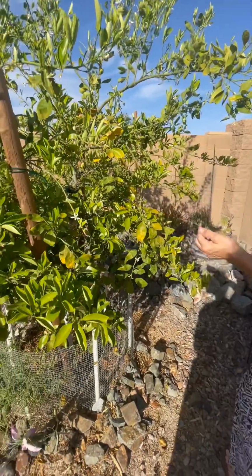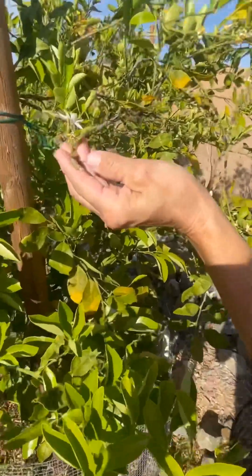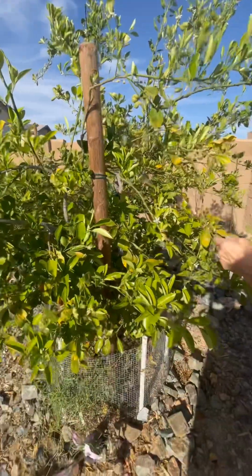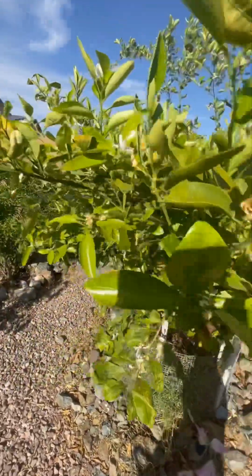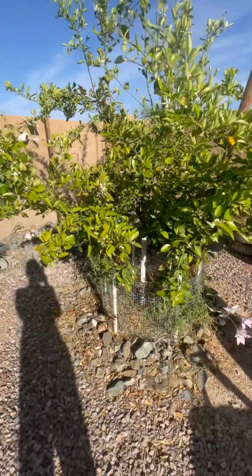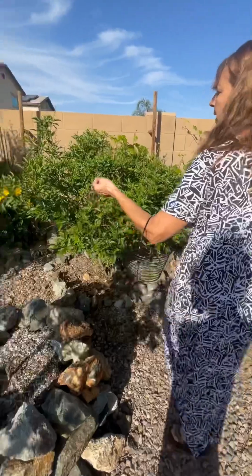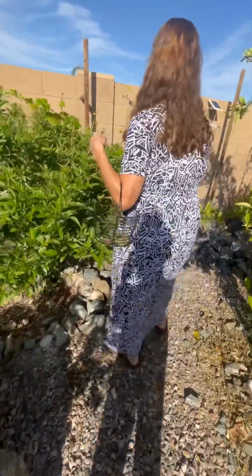Here's our Tiangelo, and it's got all kinds of little babies on it. This is the one, the first year we put it in the ground, the rats just ravaged it and took twigs, I mean, chunks. So it's finally coming back. Last year we had one on here, and I can't even tell you how many babies are on here right now. There's a lot of them. So that's exciting. And then here is our yellow bell. It's starting to come back. I had to trim this way back, but it's starting to come back from the frost.